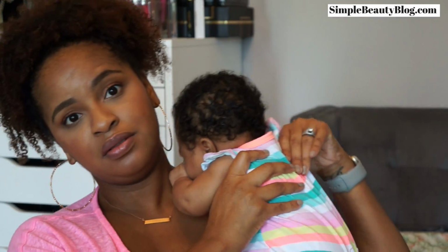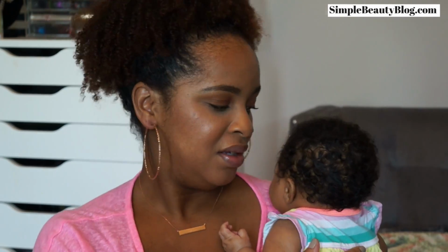They're really easy to just stick in my ear. Sorry, baby girl. Hope y'all don't mind, but I'm gonna have to hold her up here for a second. But these are just really easy to stick in my ear. They pair so easily with my phone.